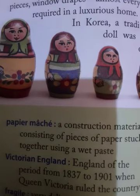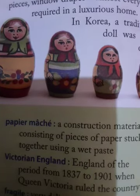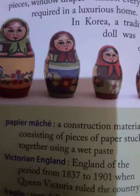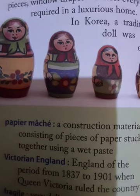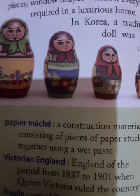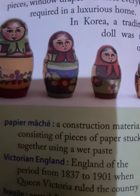Japanese use dolls for various purposes. A primitive Japanese doll was made of sticks and strings covered with paper clothing. Now, one primitive Japanese doll, what was it made of? They used to make this doll with sticks and strings which were covered with paper clothing. Some dolls were dressed and fed and treated as though alive.